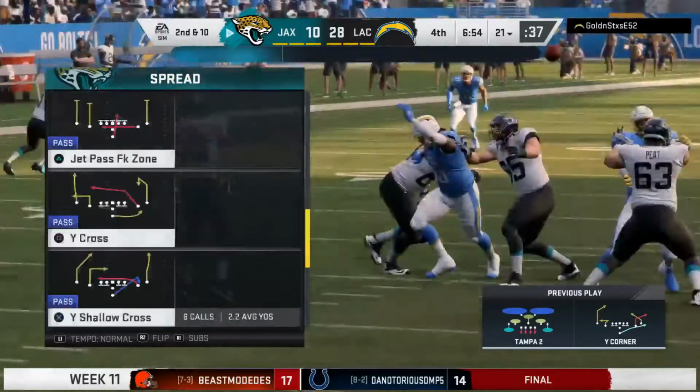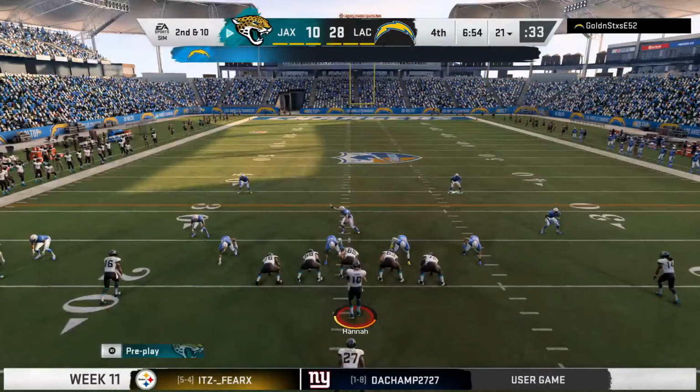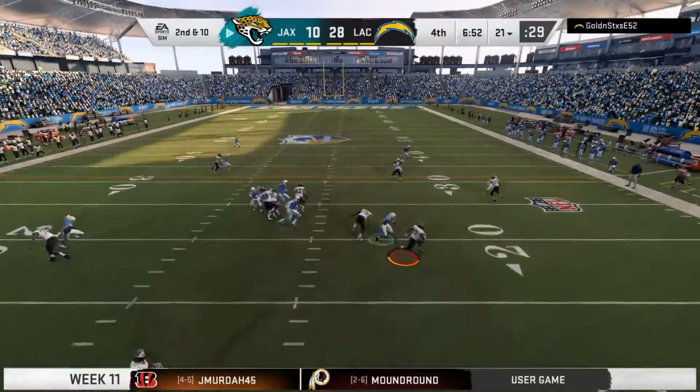Because turnovers, they've been a big problem for them. Got to take care of the football. Got to hold on to it. From the 21, it's 2nd and 10. Fournette running right.